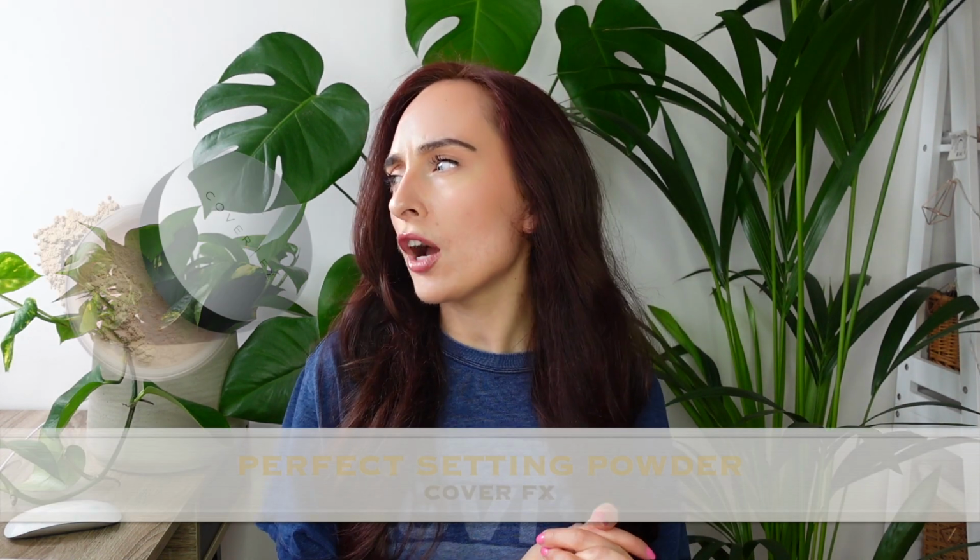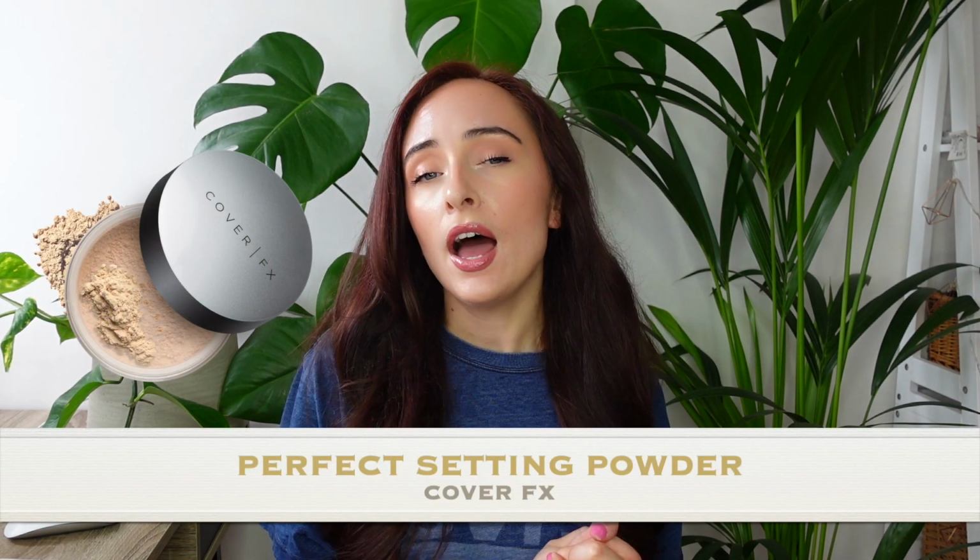And two that I have to recommend to you is the Cover FX, really good. Theirs is called the Cover FX Perfect Setting Powder. I believe the Cover FX is also good for all skin tones, like it doesn't leave flashback or a white cast on the skin. So yeah, that's also good to know.